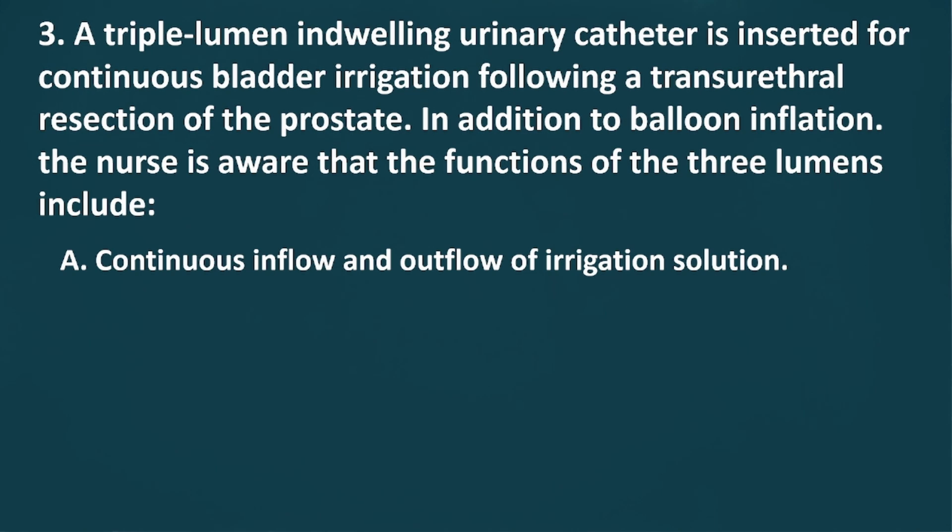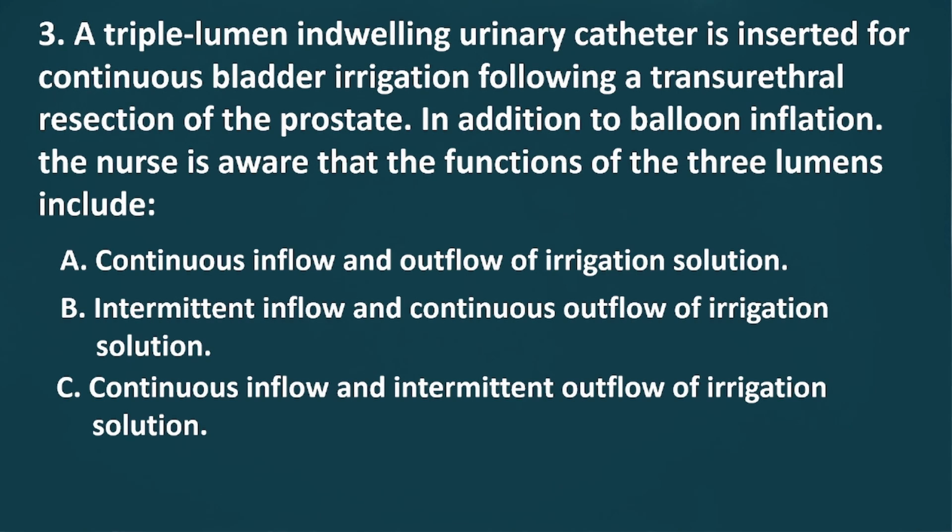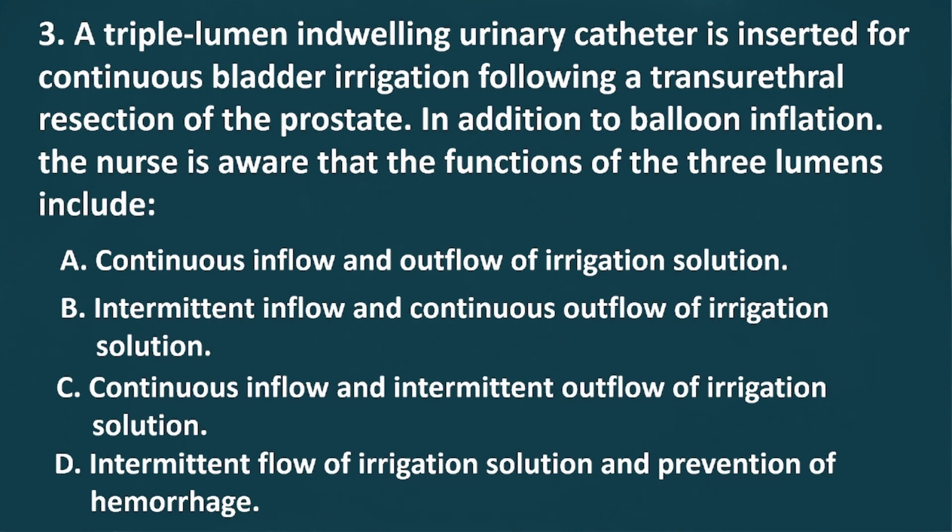A. Continuous inflow and outflow of irrigation solution. B. Intermittent inflow and continuous outflow of irrigation solution. C. Continuous inflow and intermittent outflow of irrigation solution. D. Intermittent flow of irrigation solution and prevention of hemorrhage.